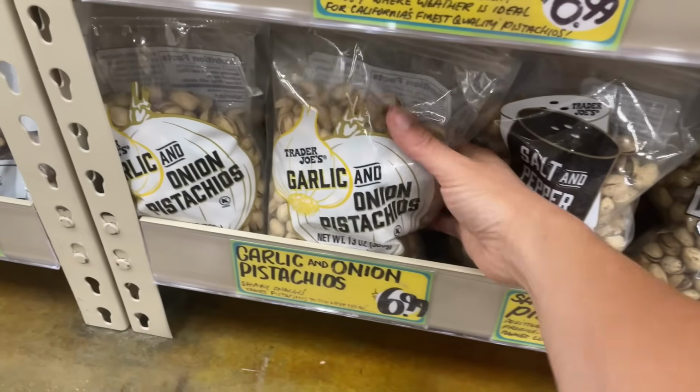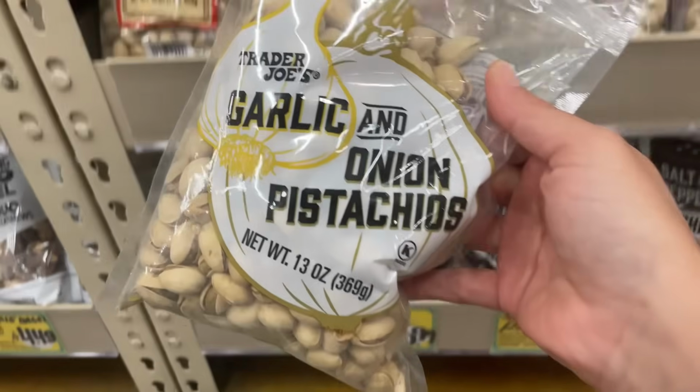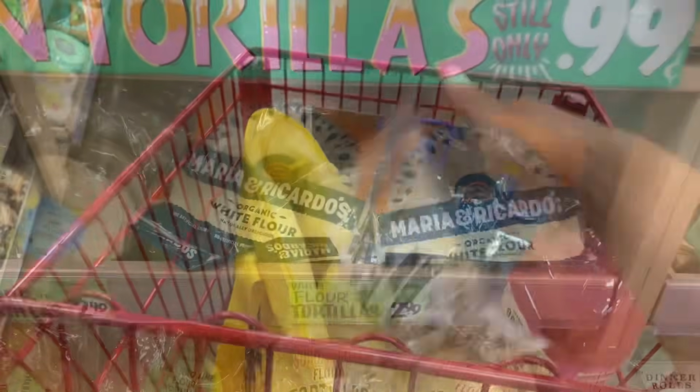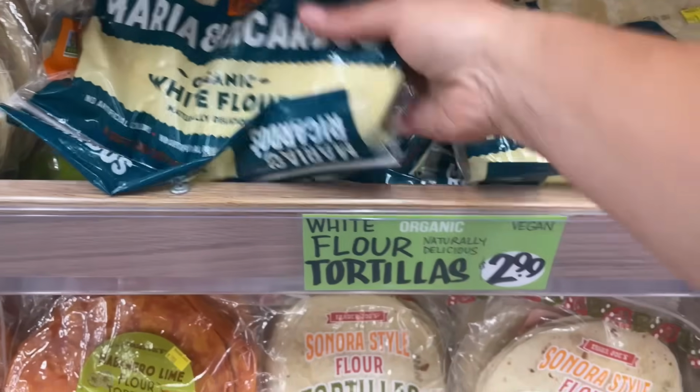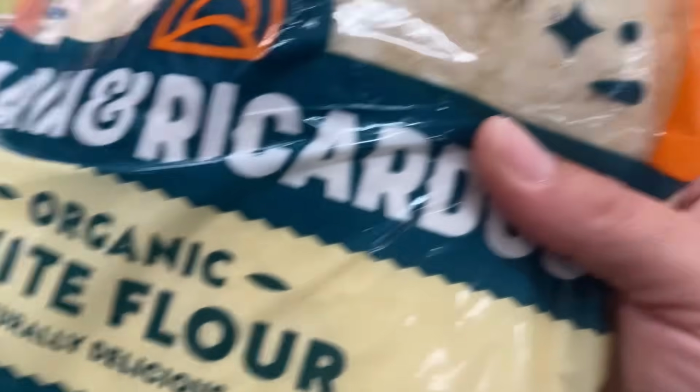Okay, my husband loves these garlic and onion pistachios for $6.99. These are nuts and they're fun to eat. So let's get some of these as a fun snack. Okay, I like these organic tortillas. These are $2.99 and they're vegan, so we're gonna get these to pair with some hummus for quick, easy wraps.